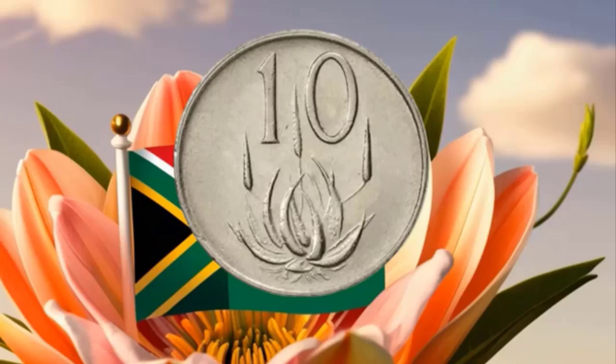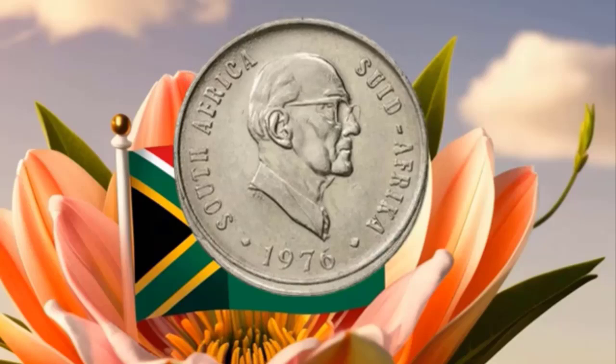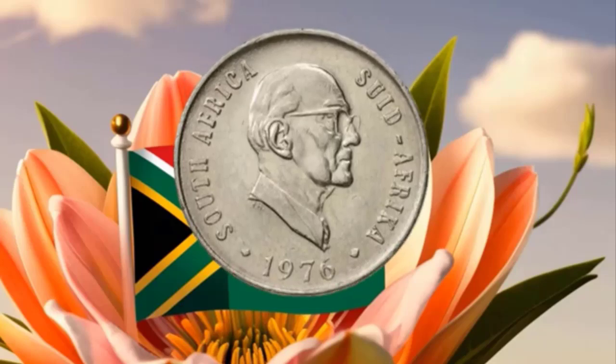1976 was a year of tension, of shifting power and unspoken messages. South Africa was under close watch, internally and internationally. Every institution, every object, every coin produced, carried a deeper meaning. Coins weren't just currency, they were symbols of authority, of stability, of control. And this particular 10-cent piece? It carries that legacy in a way that is almost invisible until you know what to look for.